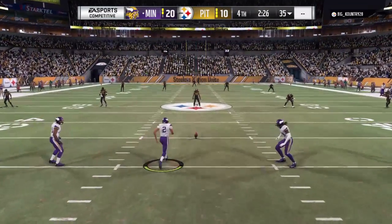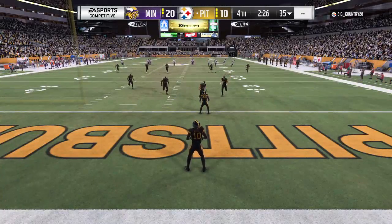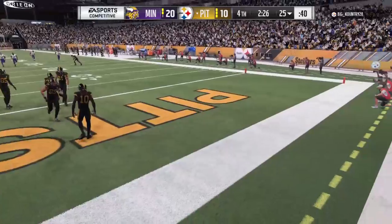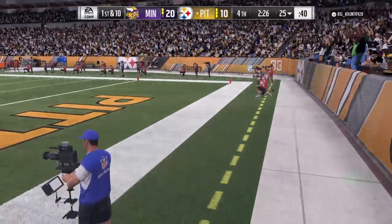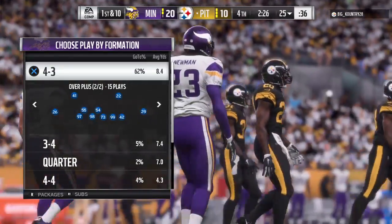Forbath out to kick this one away. And this will be a touchback as that sails over the end line. The Steelers offense now, they head back onto the field.